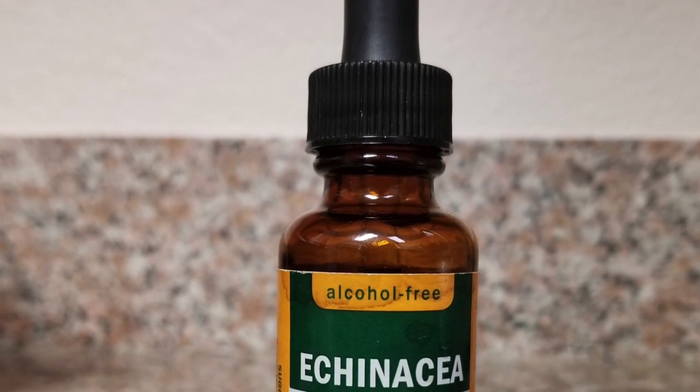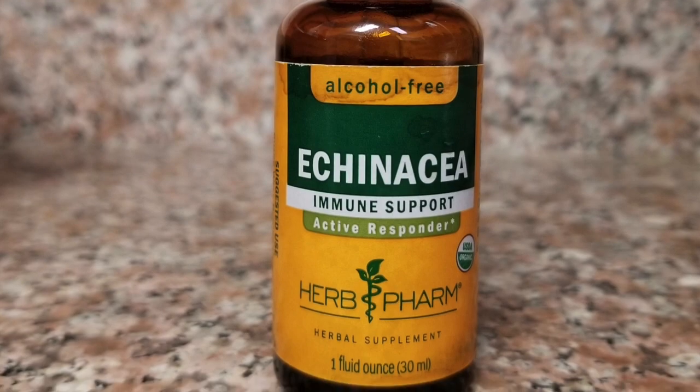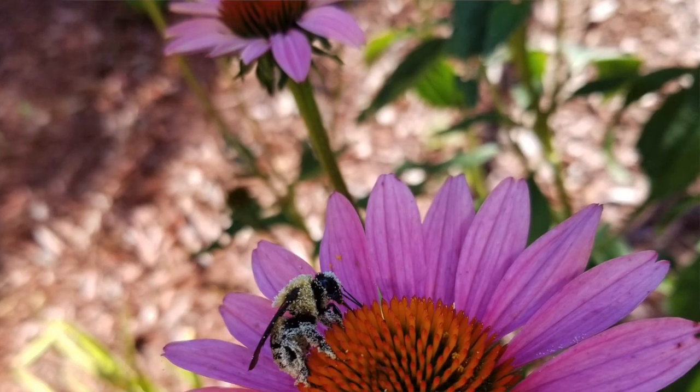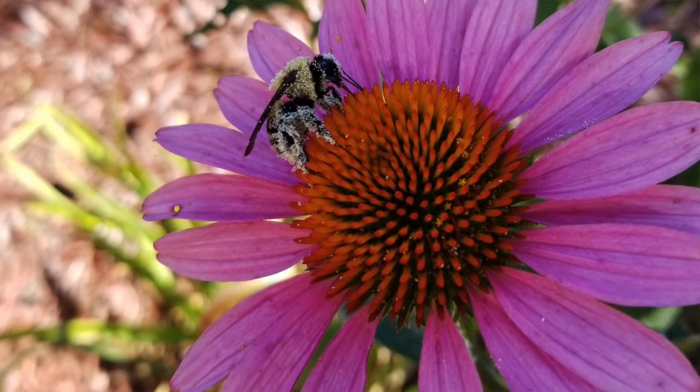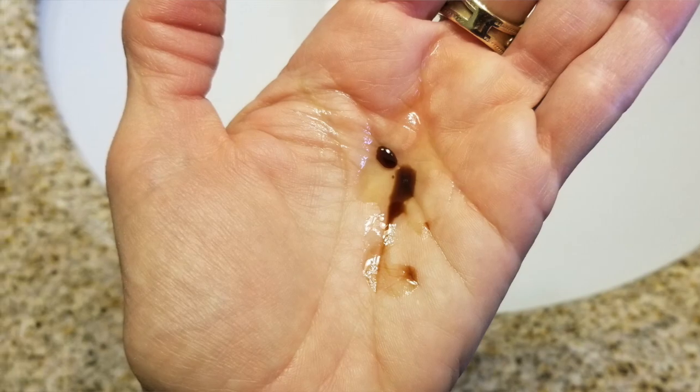There's another product that I started mixing with the rosehip oil a few months ago, and this one is echinacea. And this is echinacea in the liquid form. Now, you may have heard of echinacea before for immune boosting properties, but there's also been some studies that show that it helps reduce fine lines and wrinkles by up to 14%. So I started mixing that with the rosehip oil in the palm of my hand, and I just moisturize the face with it morning and night.